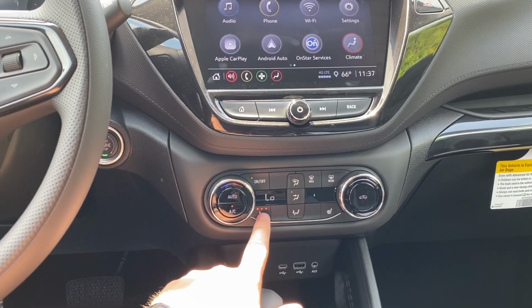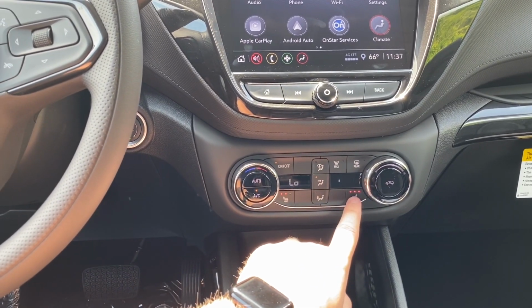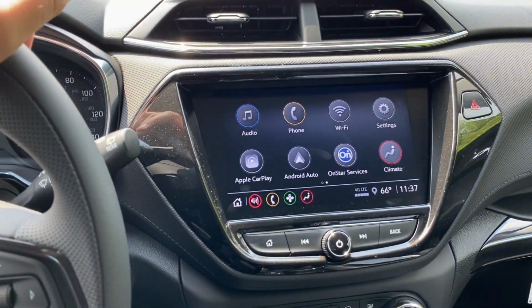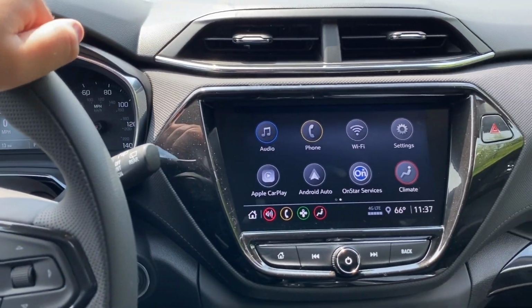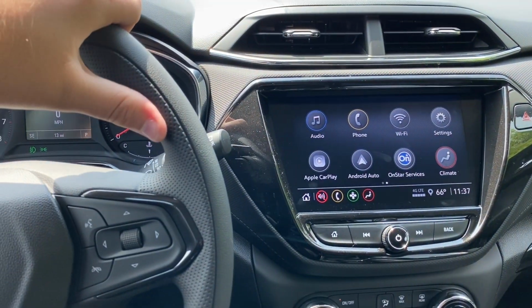There is heated seats with the convenience package on this. So it does have the convenience. And I was actually wrong about the touchscreen. It is the 8-inch. So that's with that convenience package, so you guys know. So there is the 7 available, which is probably on the LS trim level. But this one looks really nice. That'll be the biggest screen that you could actually get.